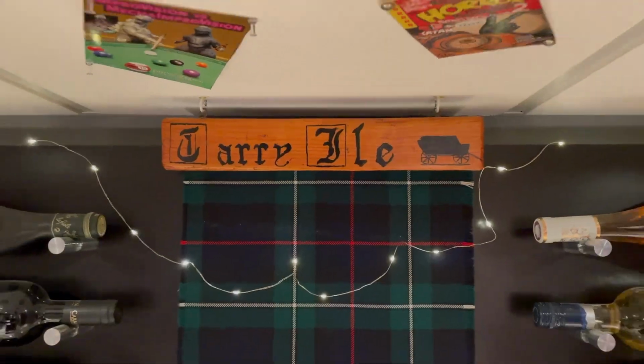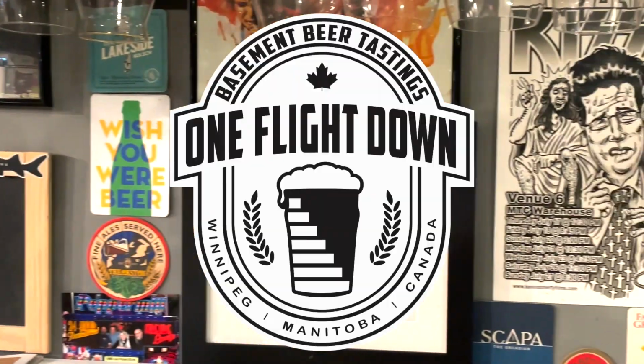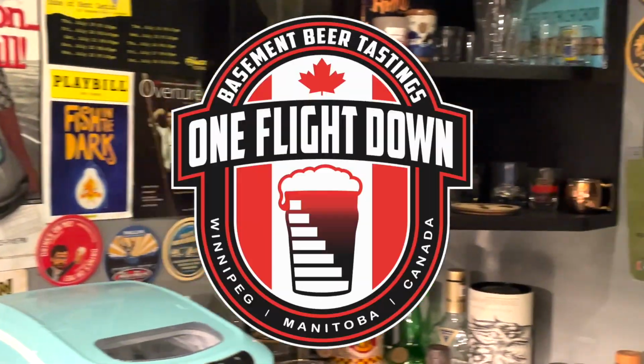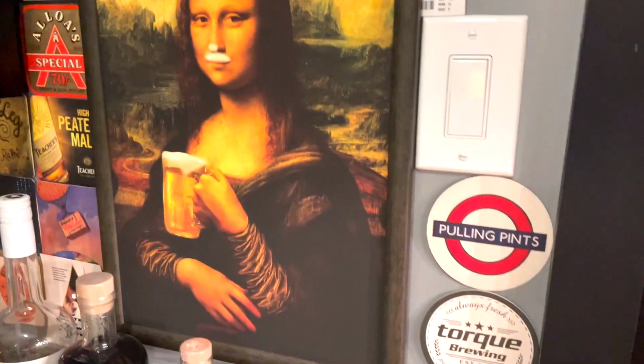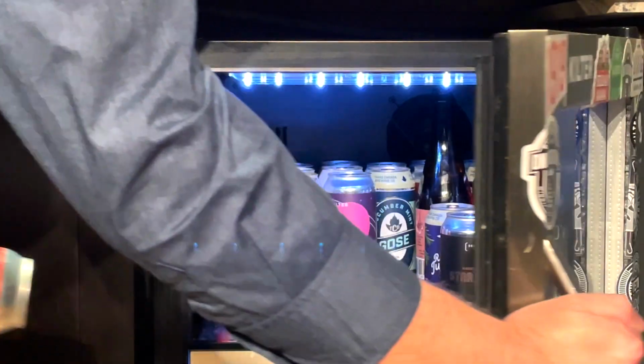Today we are checking out a Hazy IPA from the Belching Beaver Brewing Company. All right, so the Belching Beaver Brewing Company is out of Oceanside, California. This beer was picked up for me by my friend Crystal, who picked it up at Total Wine in Minneapolis.